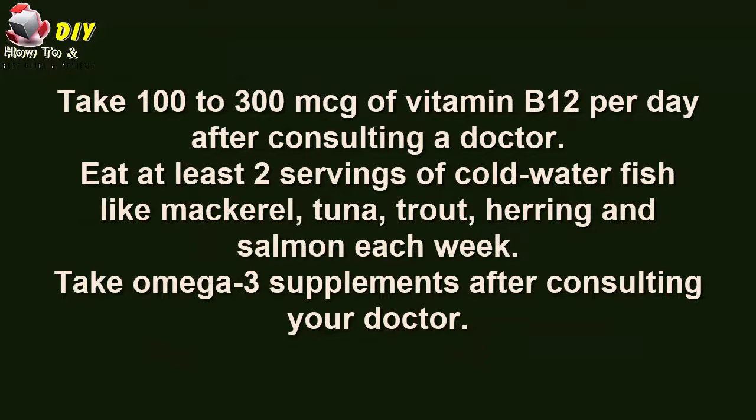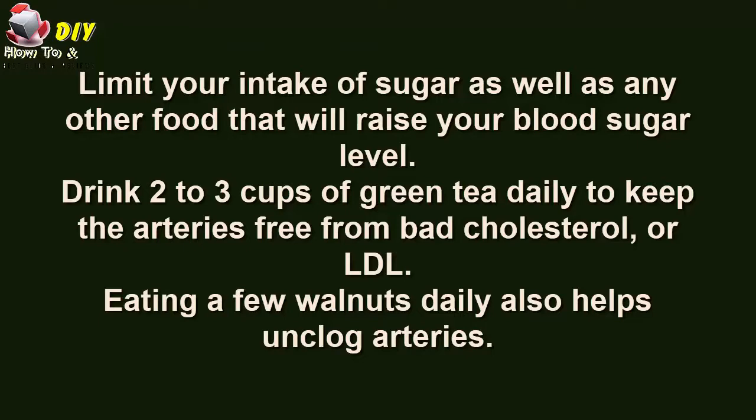Take 100 to 300 mg of vitamin B12 per day after consulting a doctor. Eat at least 2 servings of cold water fish like mackerel, tuna, trout, herring, and salmon in a week. Take omega-3 supplements after consulting your doctor. Limit your intake of sugar, as like other foods it will raise your blood sugar level. Drink 2 to 3 cups of green tea daily to keep the arteries free from bad cholesterol. Eating a few walnuts daily also helps to unclog the arteries.